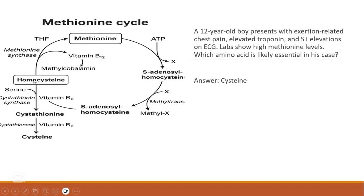The homocysteine has two pathways to go for. It can either be remethylated again into methionine, or it can go the other way with the help of cysteine synthase to finally be converted into cysteine. So the defect in the condition called homocystinuria is in the cysteine synthase.